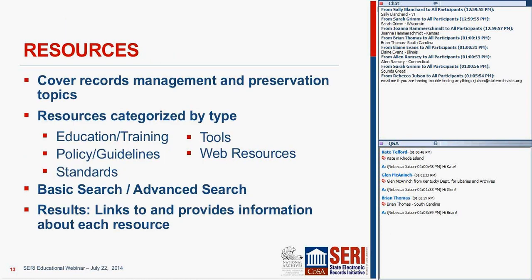Section is currently a separate resource portal related specifically to records management and preservation of electronic records. Services that were available in that old resource center are still available at the state and topic section, but these are categorized differently. They're categorized by type. Listed here, there's education and training, which is something that tells you how to do something.